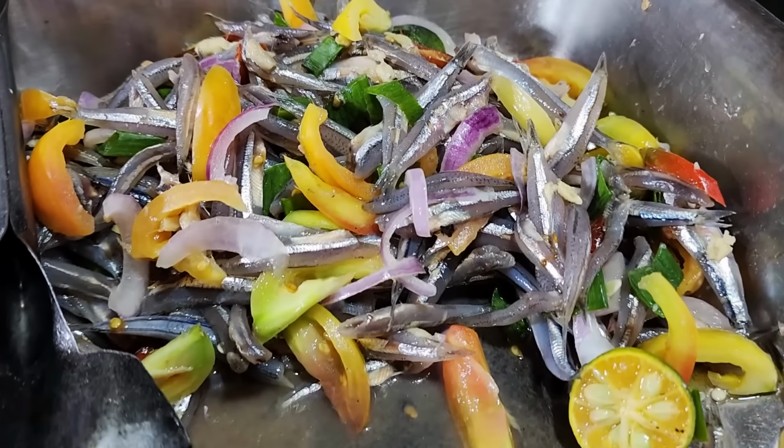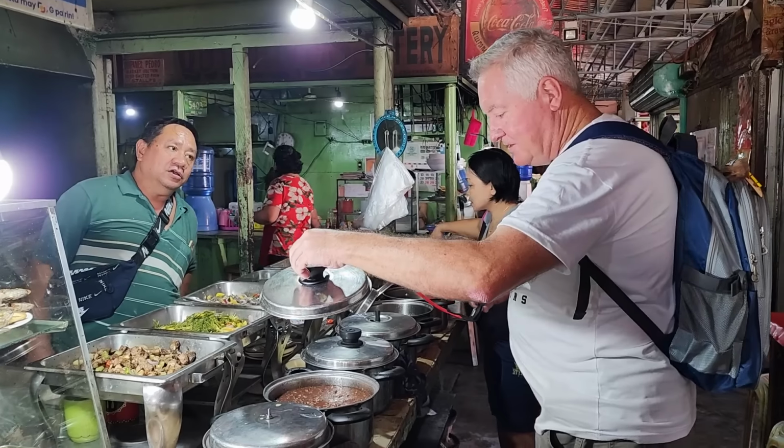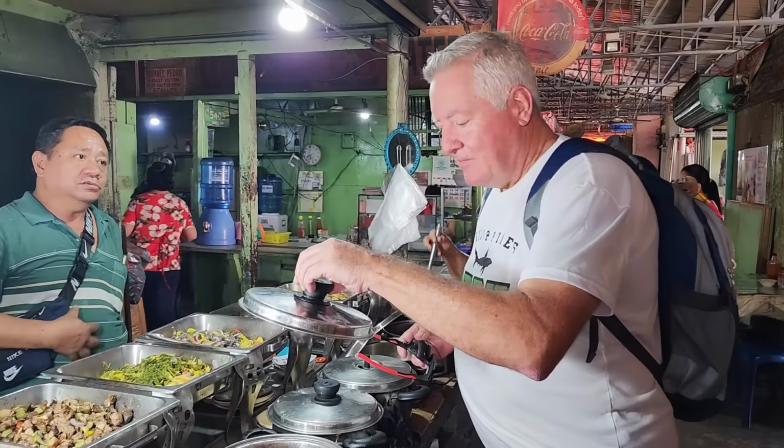Look, there's this little fish. Yeah, fish. Kinilau. Yeah, kinilau. Raw and they're whole. Wow. Kinilau. Oh no, I'm gonna have to try it, aren't I? What's this? You're gonna eat this then?